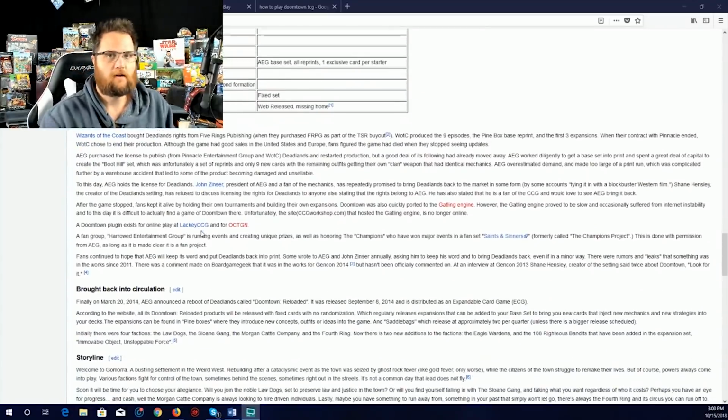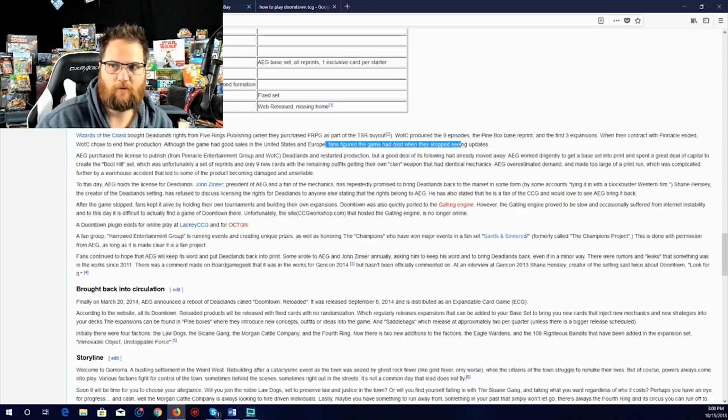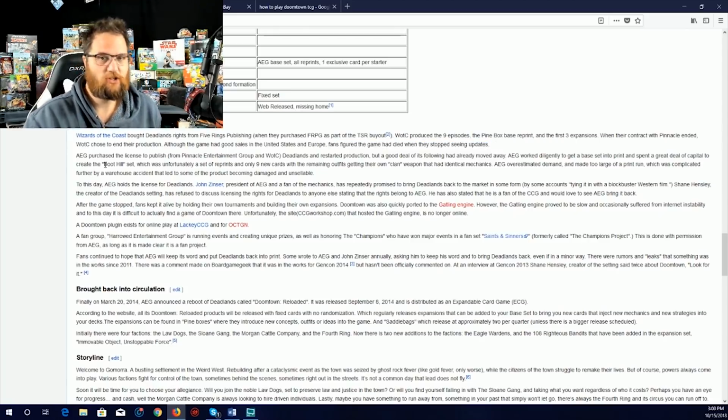So you can see that WOTC, Wizards of the Coast, had actually bought the Deadlands rights from Five Rings Publishing Group. They produced 9 episodes, the Pine Box reprint, and the first 3 expansions. When their contract with Pinnacle ended, WOTC chose to end their production. Although the game had good sales in the United States and Europe, fans figured the game had died when they stopped seeing updates. AEG purchased a license to publish from Pinnacle Entertainment Group and WOTC Deadlands and restarted production, and a good deal of its following had already moved away.